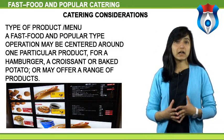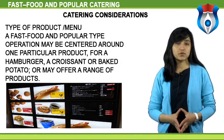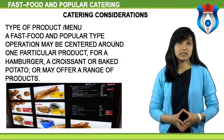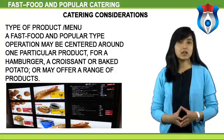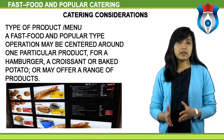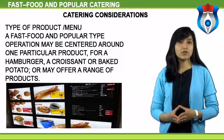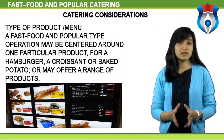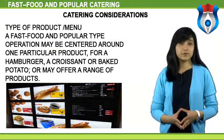There has been an identifiable trend, however, in the past few years of these types of operations broadening their product base and product mix in order to offer customers more choice and encourage sales growth. For example, McDonald's now feature pizza on their menus so that customers who may traditionally have only frequented Pizza Hut or Pizza Express can now also consider McDonald's as an alternative.